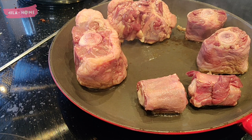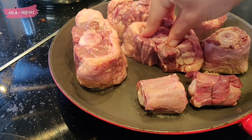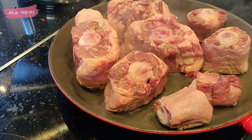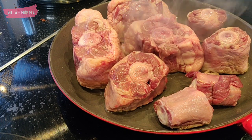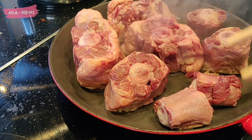But I find that the fat doesn't render quite as beautifully as it does when you sear it with some heat. And at this point, even though it was very early in the morning, gosh, it smelled so good because it smells like you're frying a steak, and it just got me so hungry.